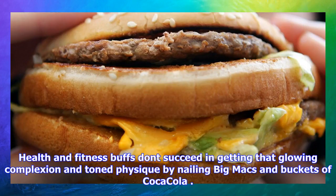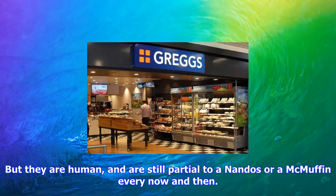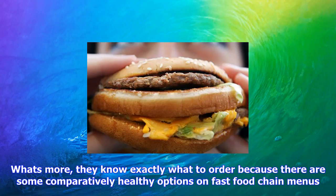Health and fitness buffs don't get the glowing complexion and toned physique by nailing Big Macs and buckets of Coca-Cola. Unlike us, they're not slowly dying on the couch every Sunday, mainlining crisps and wishing your phone was closer so you could order a Domino's. But they're human, and still partial to a Nando's or a McMuffin every now and then.